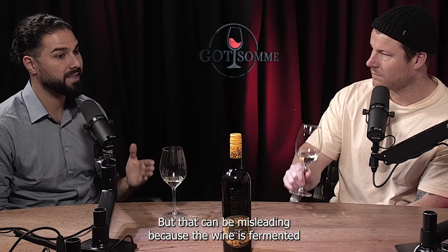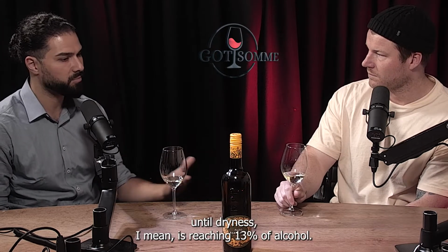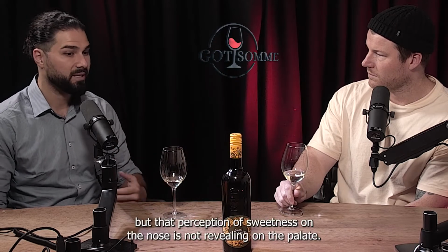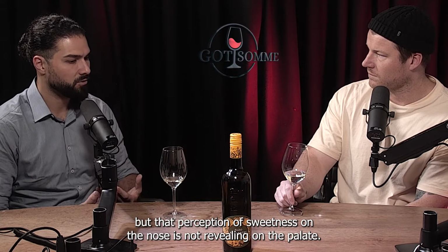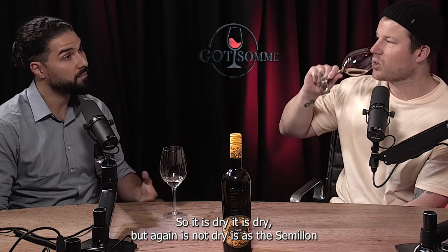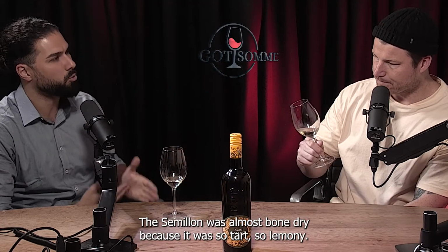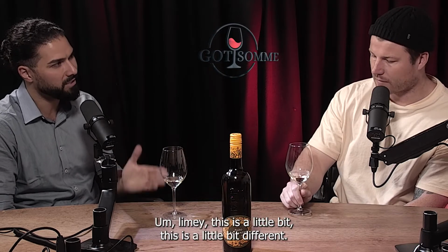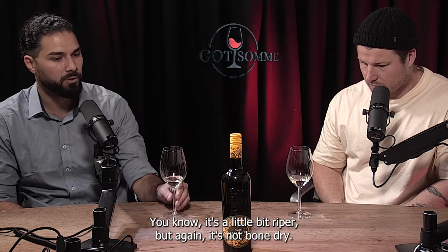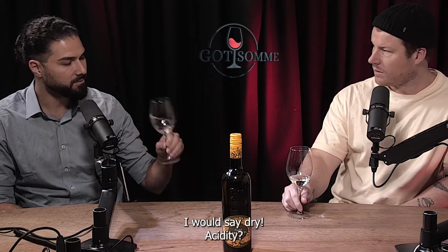That can be misleading because the wine is fermented until dryness. It's reaching 13% alcohol, so all the sugar has been fermented. That perception of sweetness on the nose is not revealed on the palate. So it is dry, but not as dry as the Semillon, which was almost bone dry because it was so tart, so lemony and limey. This is a little bit different. It's a little bit riper, but not bone dry. I would say dry. Okay. Acidity.